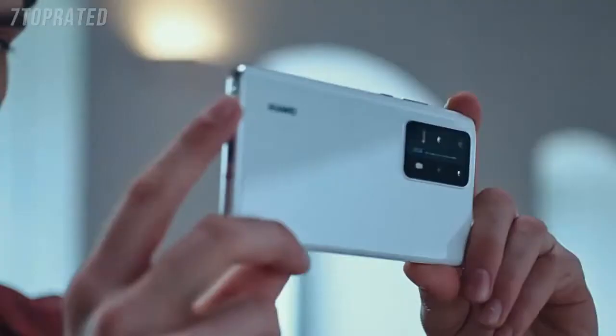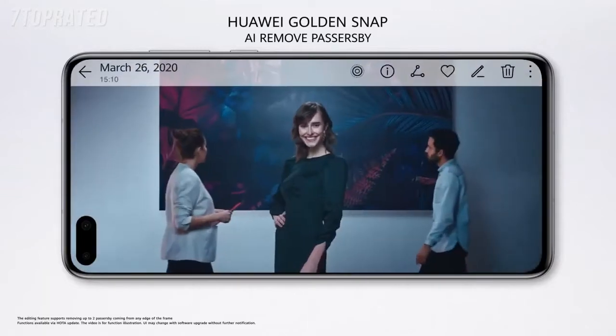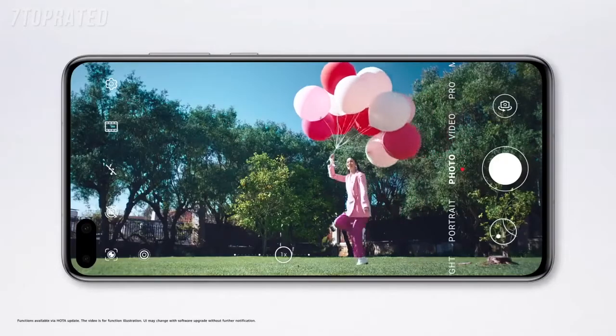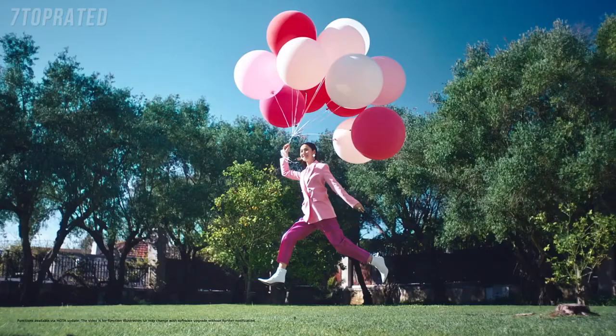We know every photo you take has the potential to become your masterpiece. The P40 series AI neural processing edits out unexpected guests. Take your time and focus on what matters to you, because the AI recommendation assistant will bring you the best possible photo.